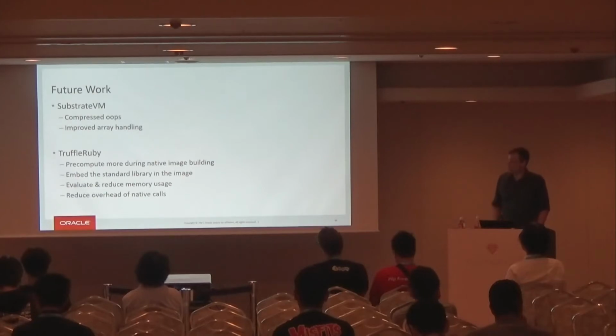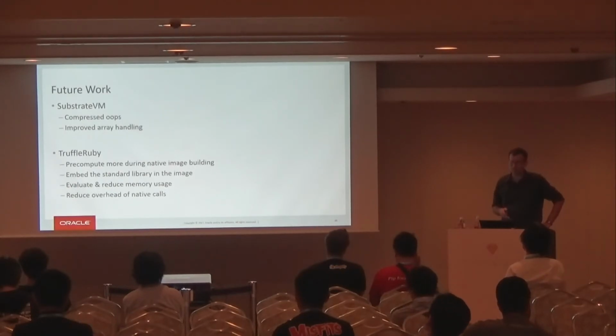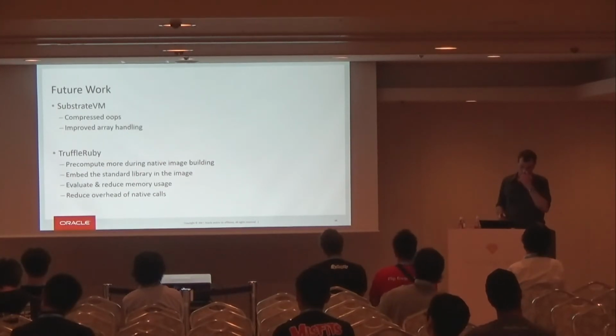So there's some future work here. The Substrate VM, as I mentioned, will get compressed oops. There's not a technical limitation there. It just hasn't been done yet. It's a much younger project than the JVM. And we'll get that improved array handling. I'm hoping both get done maybe by the end of the year. Hard to say, but it's not that far off. As for TruffleRuby, we had our first launch with the Substrate VM in February or March, so it's been out there for about 6 months.